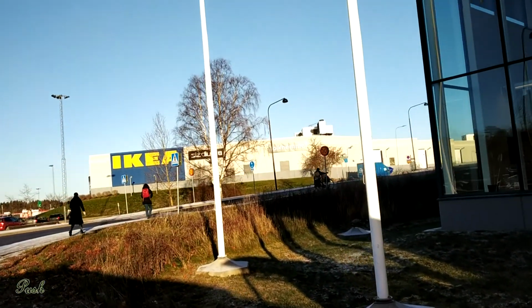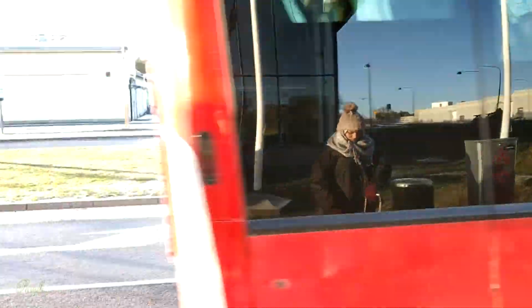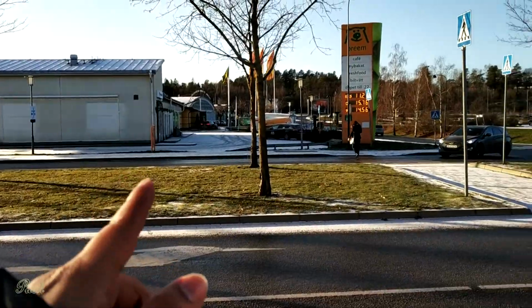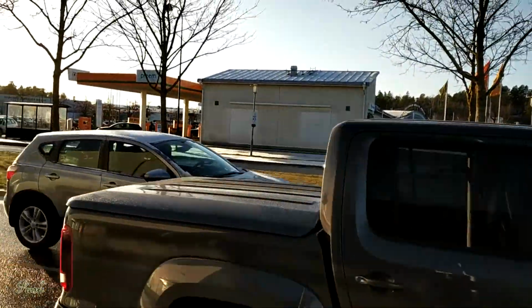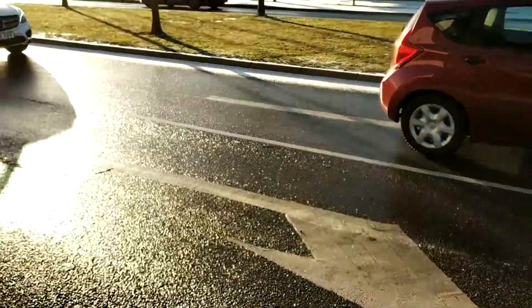That's INNdiA and that's McDonald's over there. Quality, Stockholm quality outlet.